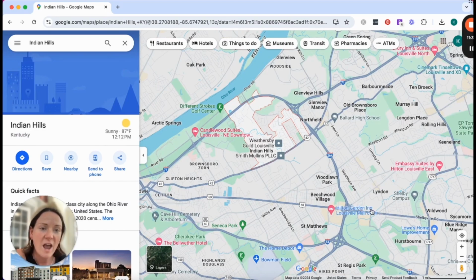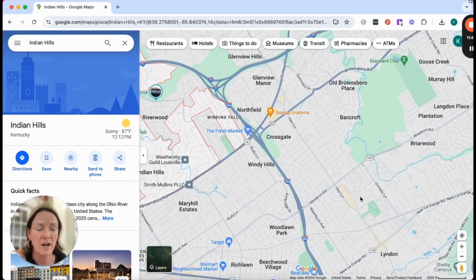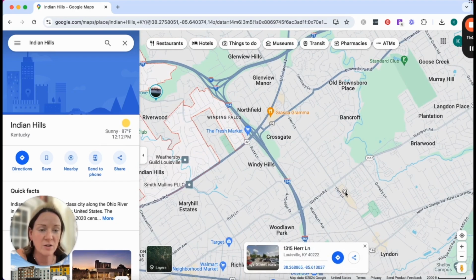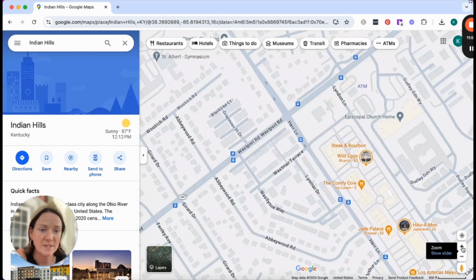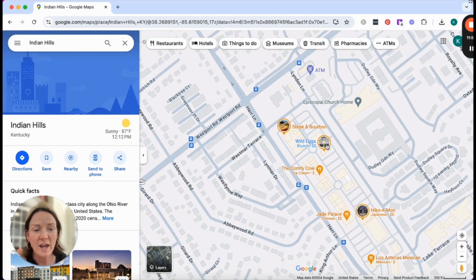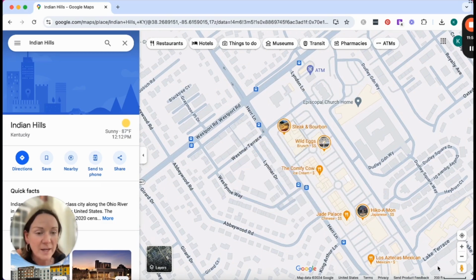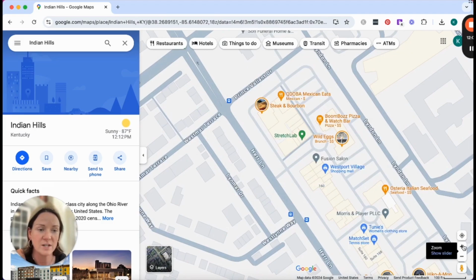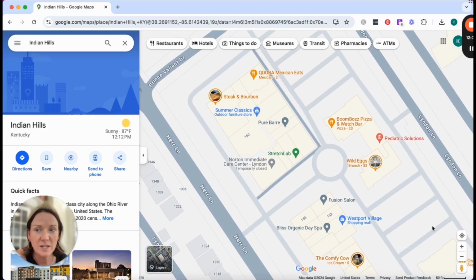Okay, as far as other shopping is concerned, in relation to Indian Hills, like I said, the malls are right here. And then you're also going to have really easy access to these two different areas. You've got Westport Village, which is right here on Herr Lane. And you've got all different kinds of restaurants and shops in here. So there's Wild Eggs, Comfy Cow, Steak and Bourbon. There's a Qdoba and a Boomba's Pizza. There's a Mexican restaurant. They have all of these different restaurants. It's just this little outdoor mall.